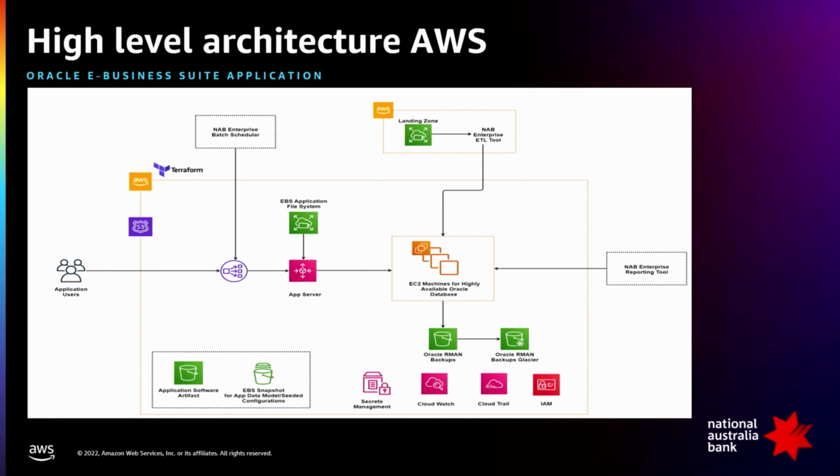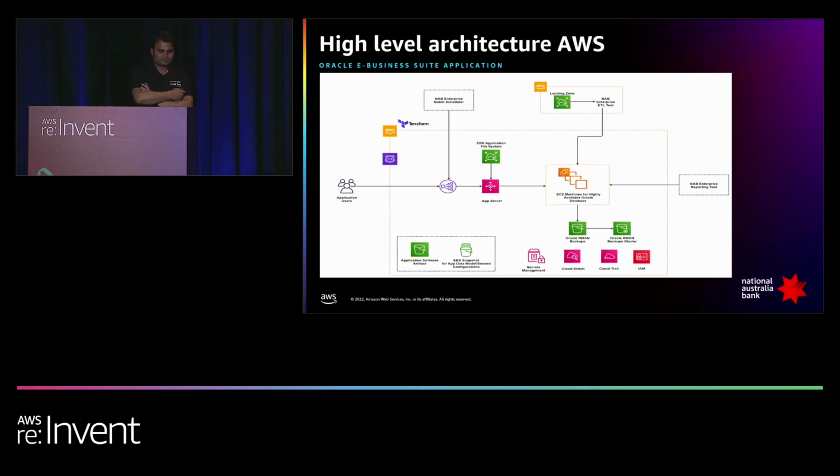In the AWS Cloud, we have decoupled this application to have independent infrastructure. It is now hosted in a separate AWS account with its own database. We again use an AWS auto-scaling group with a launch template for high availability and automated disaster recovery of the application server. We have used AWS EFS here to provide a shared file system to the application server across multiple availability zones.